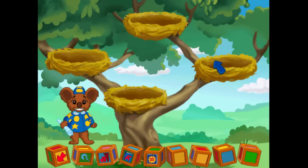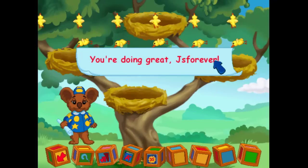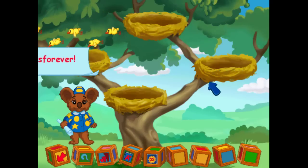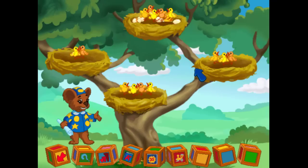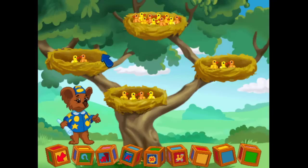You are amazing! And the birdies want to thank you with a little show. Couldn't have done it without your help. Here's another train ticket. Let's feed the birds some more, okay?